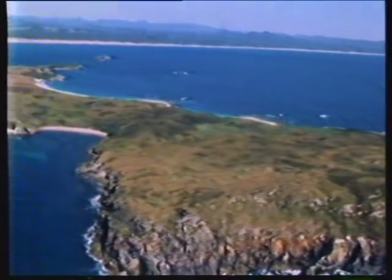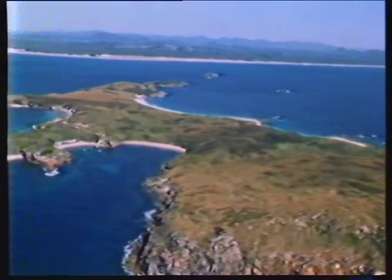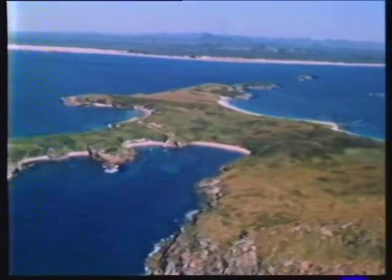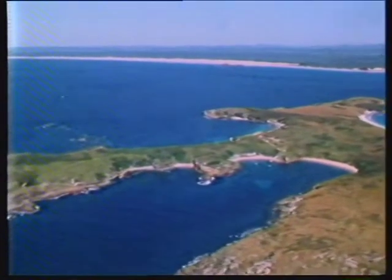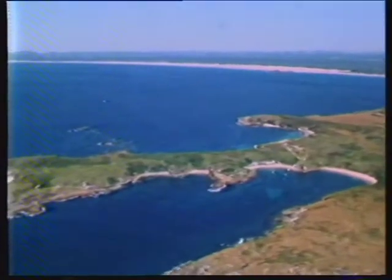Broughton Island is one of those fascinating secrets that you only find out about once you've reached a place like Port Stephens. It lies off the coast to the north of the port, and its deep inlet offers shelter from all weathers.